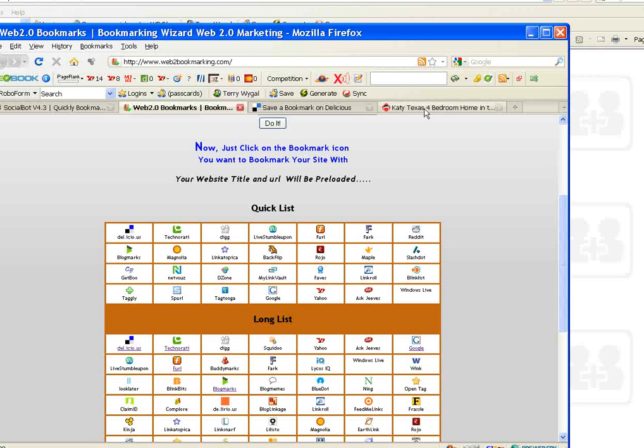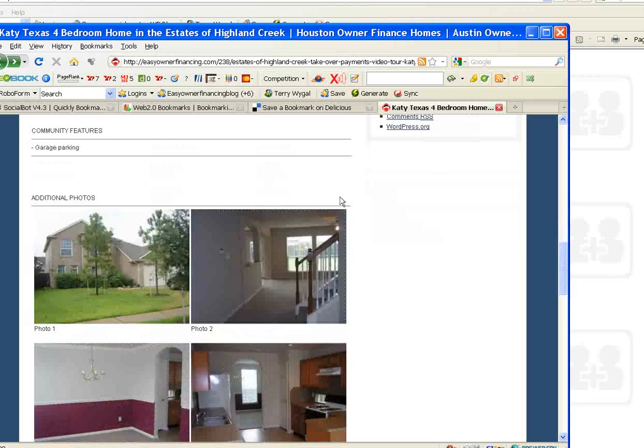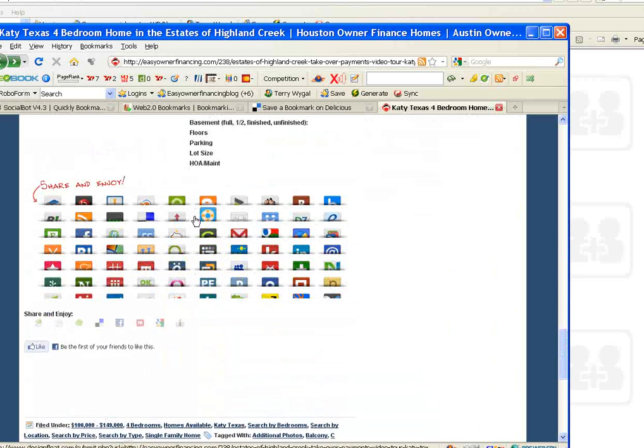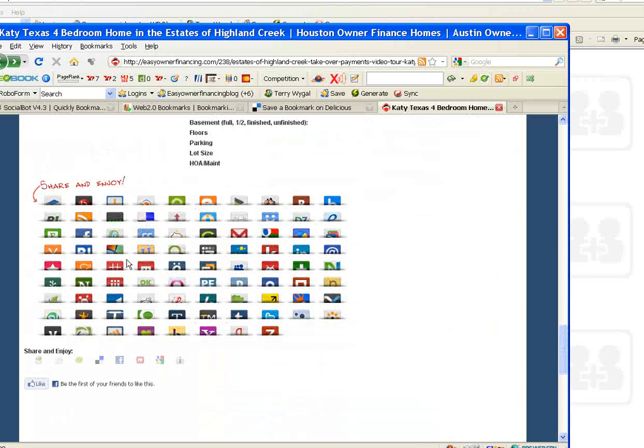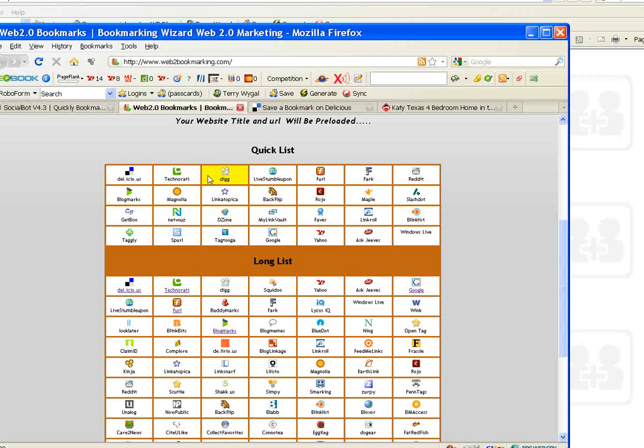And if you're not familiar with what these sites are, at the end of most blog posts you'll see something that looks kind of like this, that nobody really knows what to do with. Well, these are bookmarks. These are social bookmarks. And for your website, it's very important that you bookmark each of your posts so that you get that quality URL.